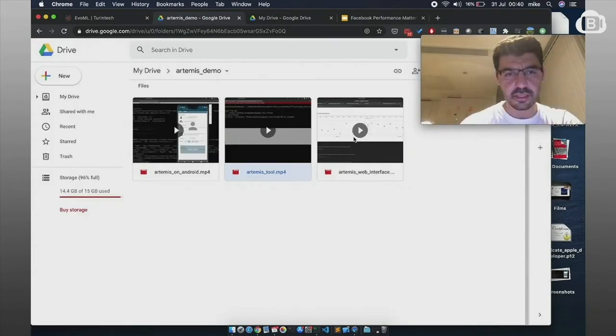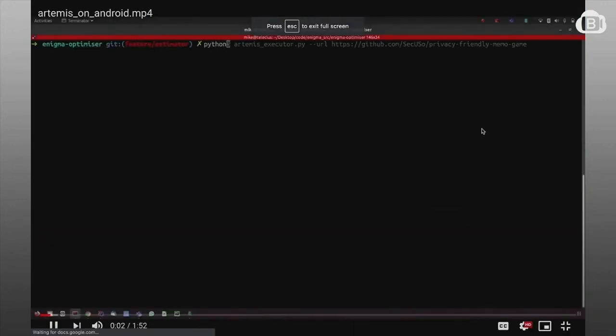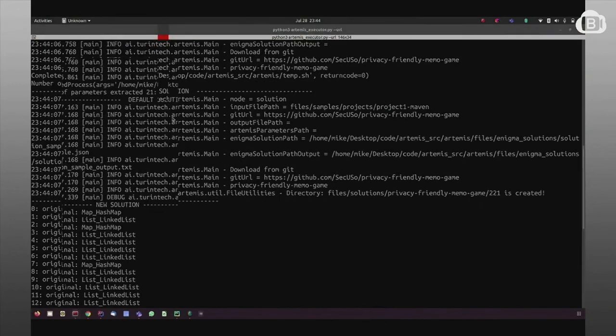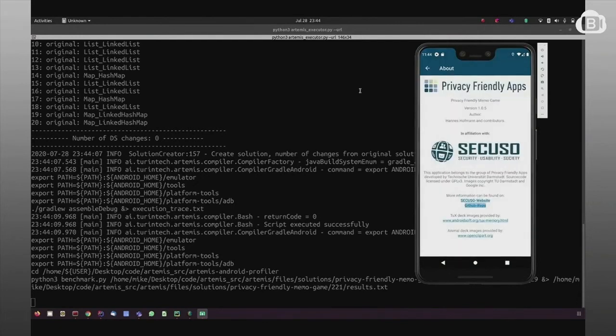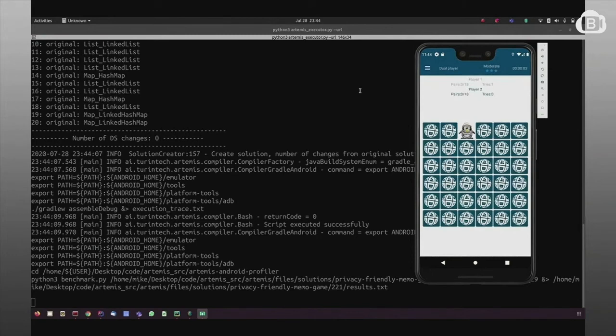Another application of Artemis is on Android phones, and in this video we show how we again take a popular GitHub open source project from F-Droid, which is a game that people can play on Android. So again, the same thing. Artemis extracts 20 data structures from this tool. It executes the tool, compiles it, runs the tests, and then executes a benchmark of this tool. This is a random benchmark that we created about this tool, and then we measure the performance of this variation.